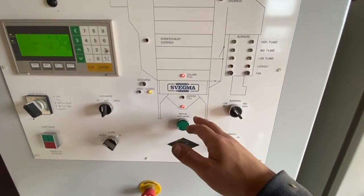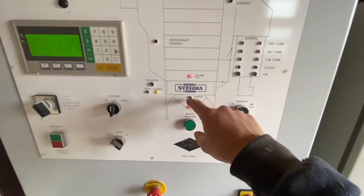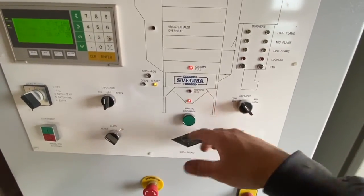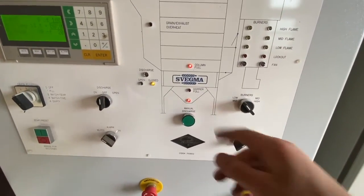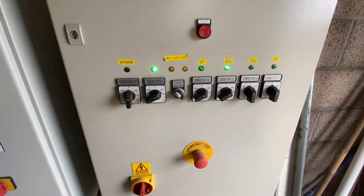Don't know why it's happened, but I'm trying to clear it all first, and then I'll get a look inside of here. There could be straw choking stuff, I don't really know yet. We'll find out soon. And then just kind of 15 seconds or so, let it clear.